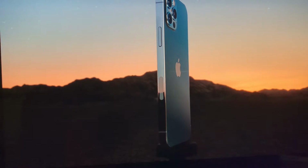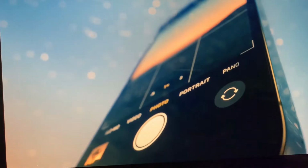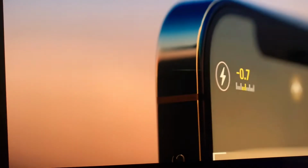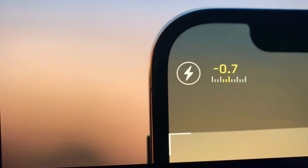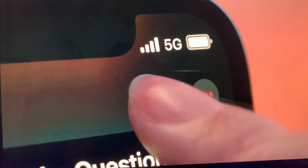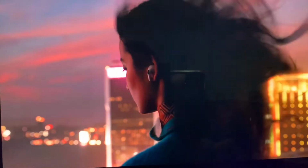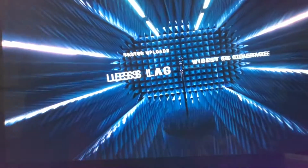This is iPhone 12 Pro. The vertical band is precision machined from stainless steel. The ceramic shield on the front is tougher than any smartphone glass. And tighter borders allow for even larger Super Retina XDR displays. 5G is set to change the world with radically faster speeds. The hardware and software have been optimized for the best 5G experience.